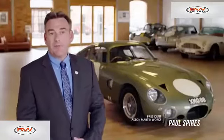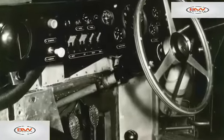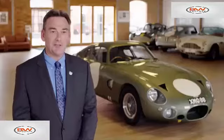DP215 is the only car of its type that exists. They always had the plan to build more, but this is the only one. It has a unique place in history as the last of the David Brown era racing cars run by the factory. What they achieved was absolutely phenomenal, which is why I think this is such a significant car in Aston Martin's history.